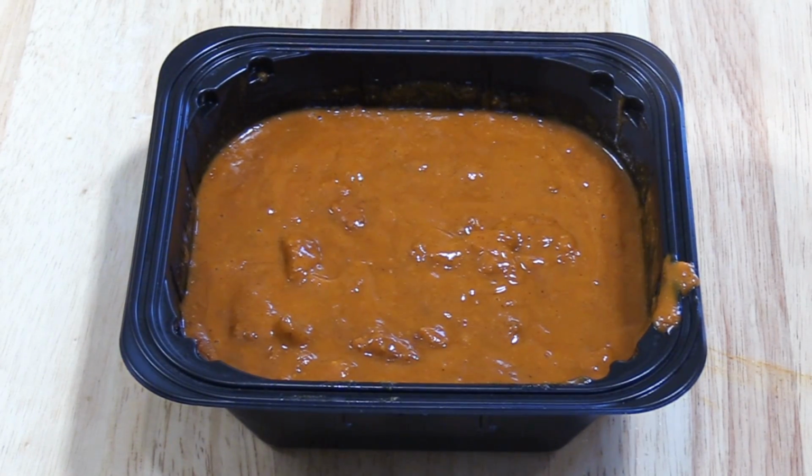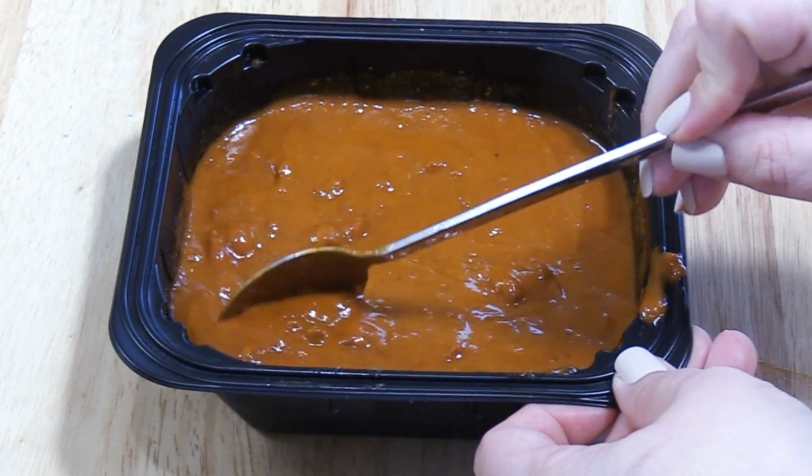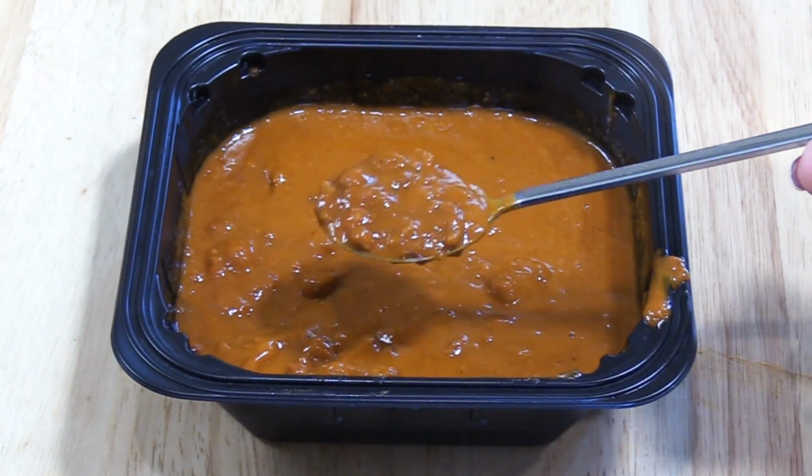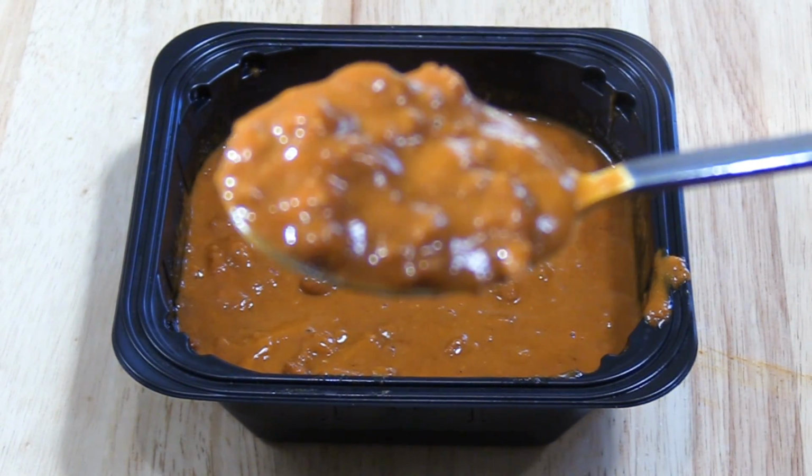So here's our Wolf brand Angus beef chili after microwaving for 3.5 minutes. And one thing I noticed while it was in the microwave and once I took it out of the microwave is it didn't have much of an aroma.